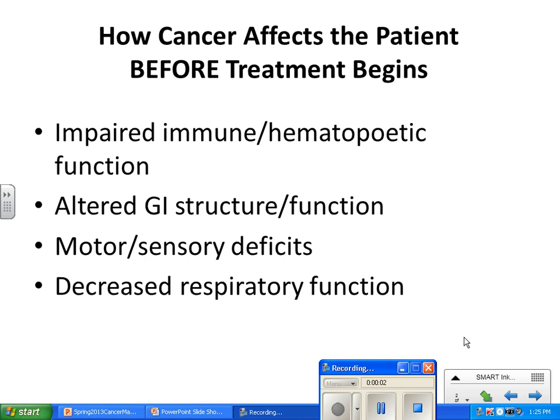Okay, so first we're going to talk about how cancer affects the patient before we even start doing treatment. Because a lot of times, you have in your mind things that you expect to be seeing with patients once they start treatment, once they start chemotherapy or surgery or radiation. But I just want to touch on some of the things that patients are going to present with before we even know that they have cancer, and when they're in the diagnostic process, before we even start treating them and doing what we need to do for them.